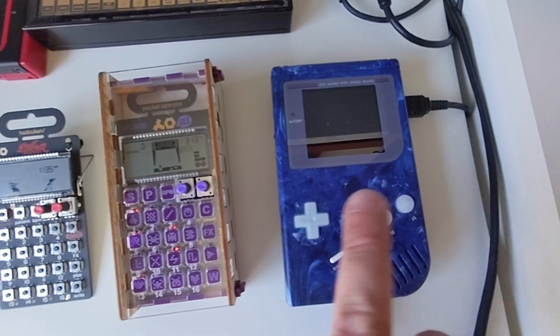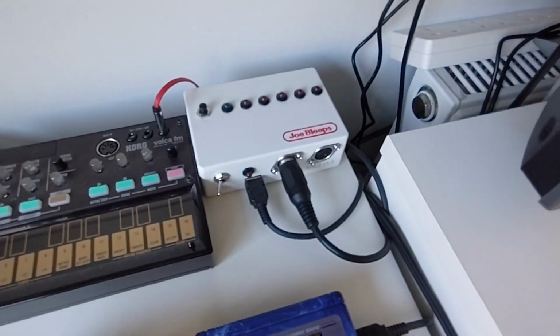And the tempo of the music on LSDJ will match that. The other thing you can use that for is for MIDI in.